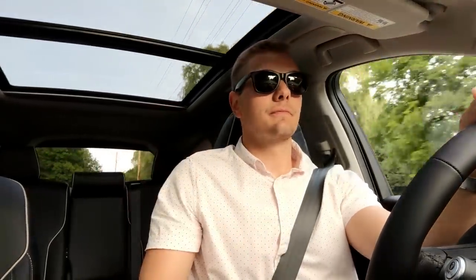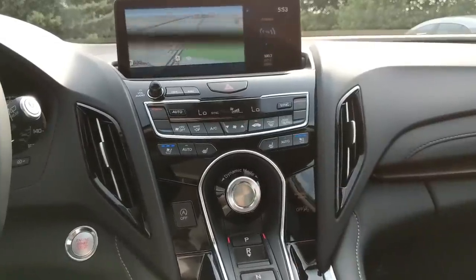Now, the screen can be split. There's a larger portion to the left and then a smaller portion to the right. To the right, you can have nav, radio, or just a clock. The main screen to the left is where you're going to have everything else. And you can also toggle them back and forth. So if you want nav on one side and radio on the other, or if you want radio on one side and nav on the other, you can do whatever you want.